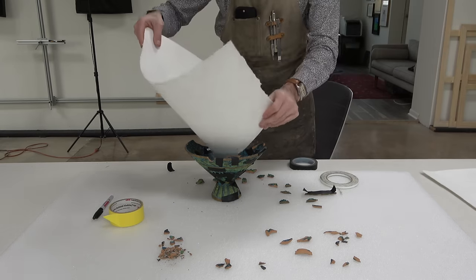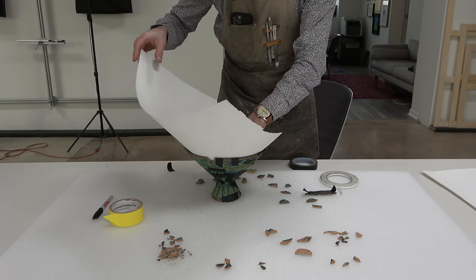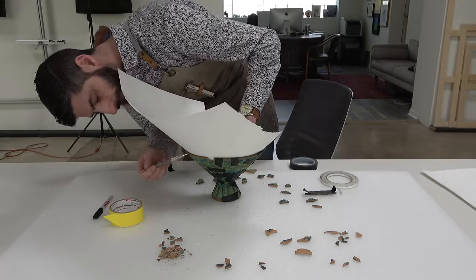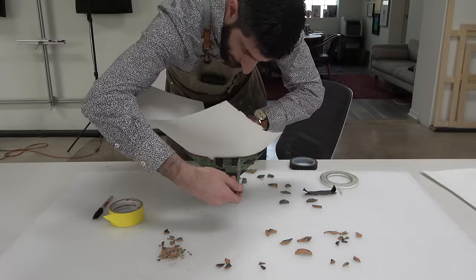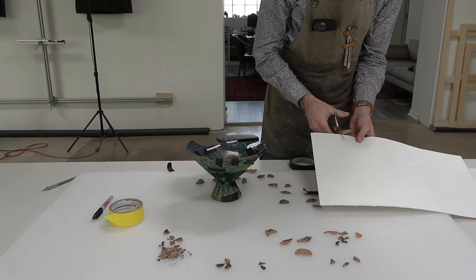Now, at this point, I'm starting to realize that this vase or piece of pottery is really unstable, and even though I've used a lot of tape to hold it together, it's still flexing. And I don't want it to break, and it's also getting harder to fit things in. So I'm going to make a support, kind of a substructure, onto which I can rest this.